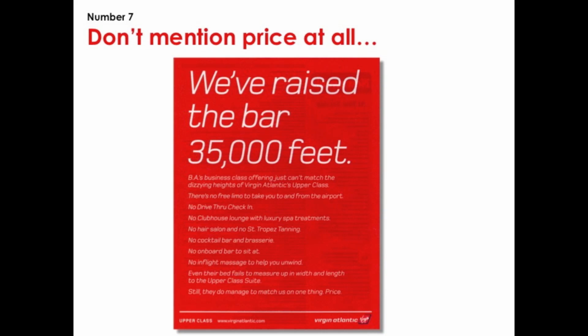Sometimes you don't even have to mention prices at all, like in this advertisement from Virgin Atlantic that targets British Airways customers. It talks about what BA doesn't have: no free limo to and from the airport, drive-through check-in, clubhouse lounge with spa treatment, etc., concluding with the remark that at least BA manages to match us on one thing: price. This is great communication. It talks about the product Virgin has and the competition doesn't, and concludes they are competitive on price without even mentioning what that price is.